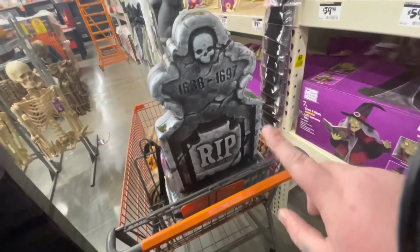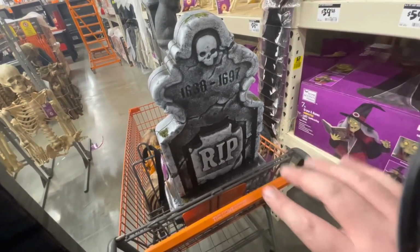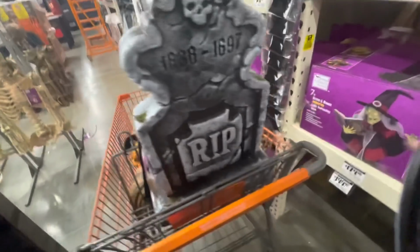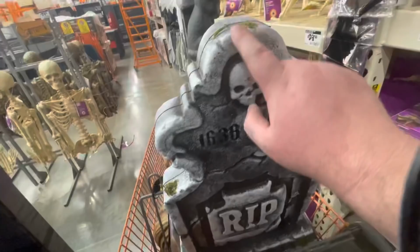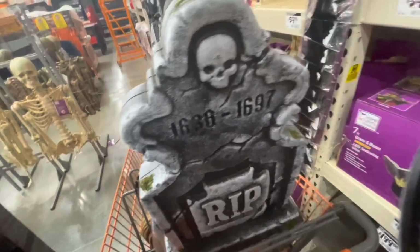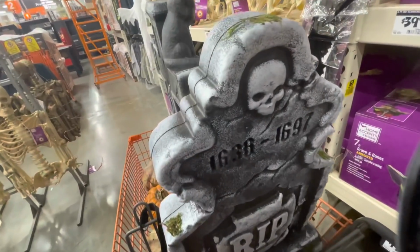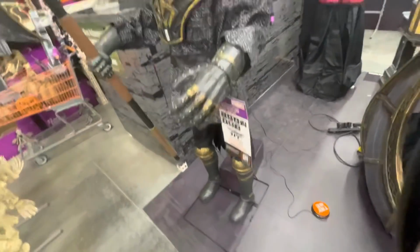This is only like a 2 foot, but maybe shorter. But I still like it. It should look decent in the yard. I really like the detailing. That's what I really like about it. It's cheap and plastic, but hey, $20 is $20. It'll work. Back to the medieval theme.